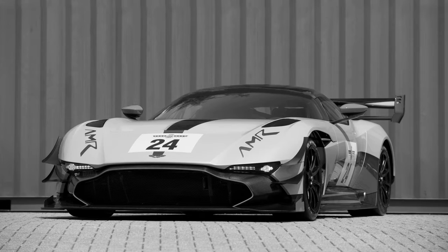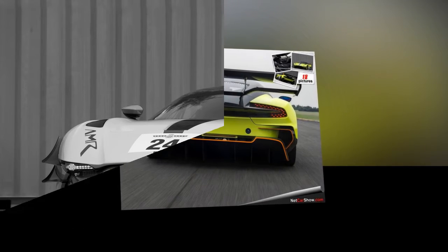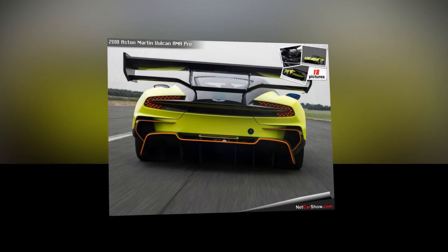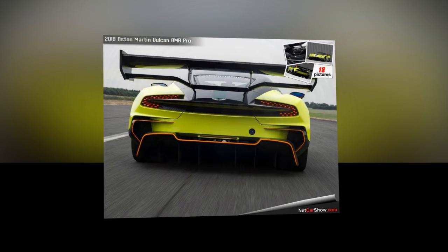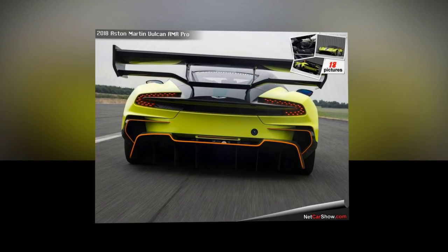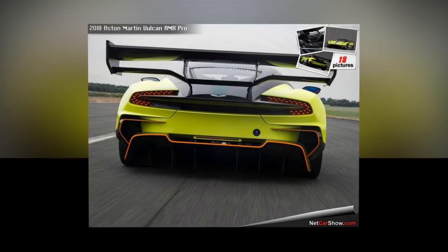The aero changes have also improved the aerodynamic balance of the Aston Martin Vulcan, shifting its center of pressure forwards, bringing it closer to the middle of the car, 47% compared with 41.5% for the standard Aston Martin Vulcan, to improve traction, steering response and front-end grip.